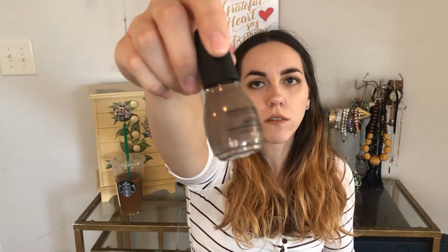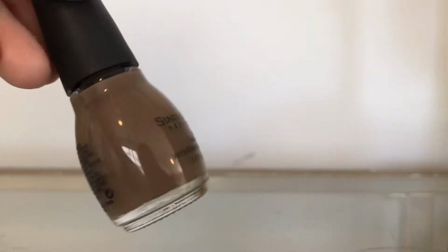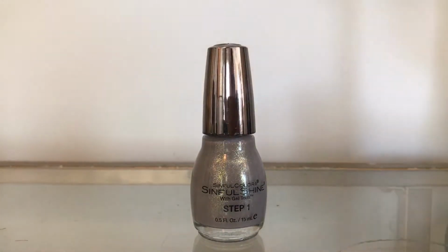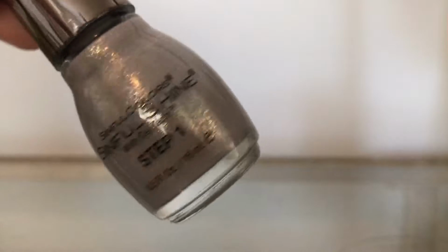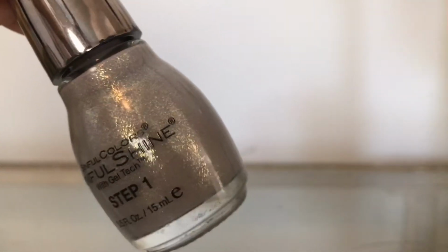Then we have this brown color, which is really cute. I really loved this one for fall, and I wear it all the time now. And the last one is this like sparkly, shiny, nudish, taupish color, which I absolutely also adore. And it's kind of cool because it's got like different colors of sparkles.